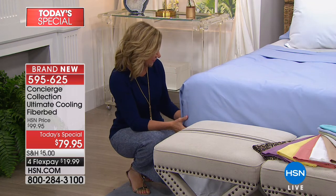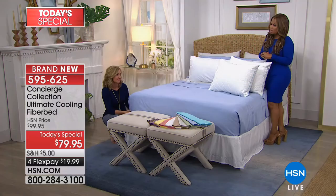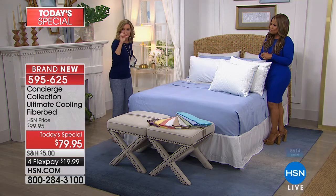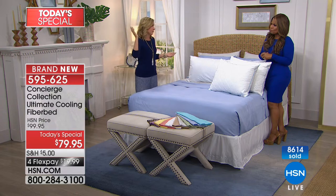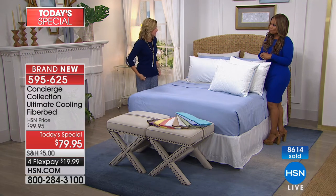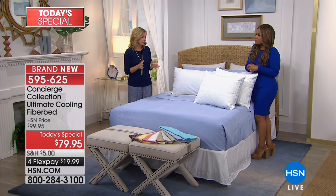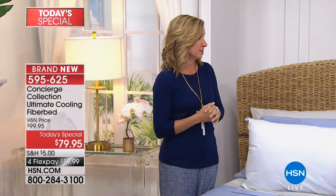Give me an idea of what a mattress pad on average can cost. Oh gosh, low end for not much fill, $49, all the way to $100. You could spend over $100 on a mattress pad. Right. This one is so affordable because it's any size that you want. You've got a nice amount of loft, and you have the best in terms of cooling technology.